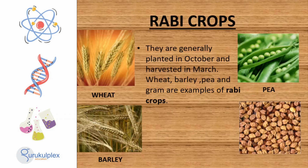Rabi crops are a major part of India's agricultural landscape, and I'm going to talk about some of the most common varieties. Wheat, barley, pea and gram are all examples of Rabi crops, and they're generally planted in October and harvested in March. Wheat is one of India's most important crops, and it's grown by farmers in all major agro-climatic zones.